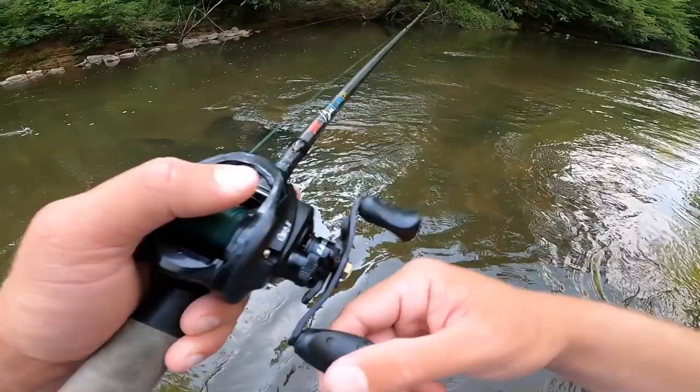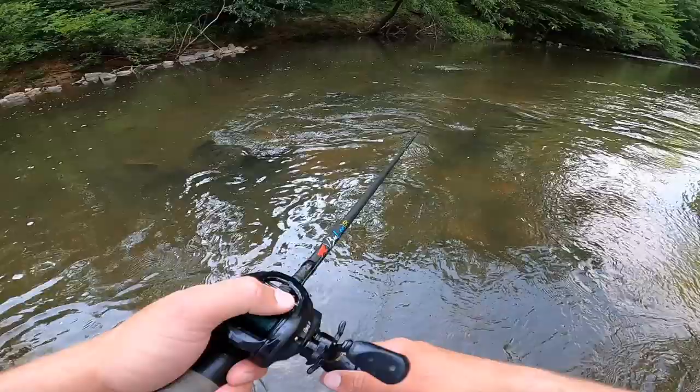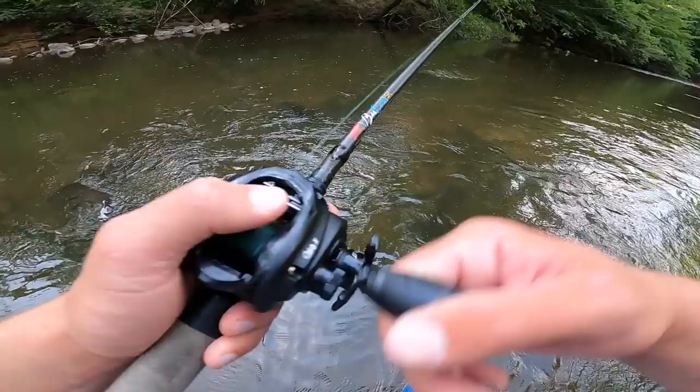They're gonna be in the little current breaks, which is where my frog is at right now. So I don't know why they won't hit it, unless they just don't want to come up for topwater. I think I just missed one. I think one just hit it. I don't really know. I wasn't really paying that much attention.